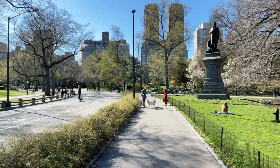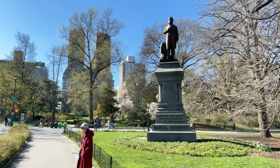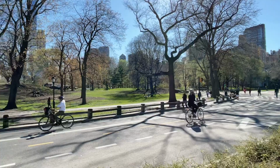Yeah, so like I said, we're weaving now towards Central Park West over here. We'll end on the street in a little bit. Before we do though, we're gonna walk into might be the most sought after little spot in the park, and it's called Strawberry Fields. I'm gonna walk up to it right now and talk about the history of Strawberry Fields.